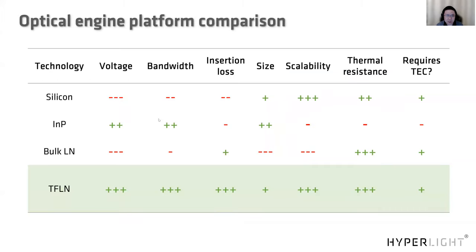So a little bit into the details. Again, this is a different way to visualize this. Really, the silicon transmitters are suffering in voltage and bandwidth, but really gain in scalability and thermal resistance, and don't require thermoelectric cooling. Indium phosphide has much better voltage and bandwidth performance, and also a smaller size actually, but it's not as scalable as silicon.